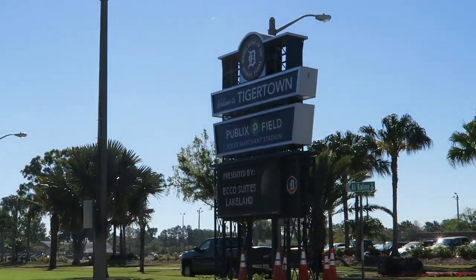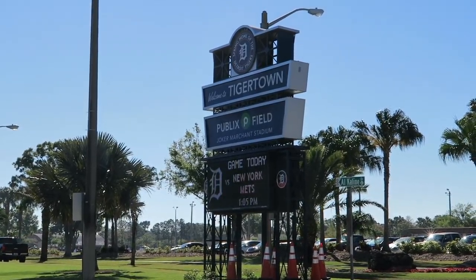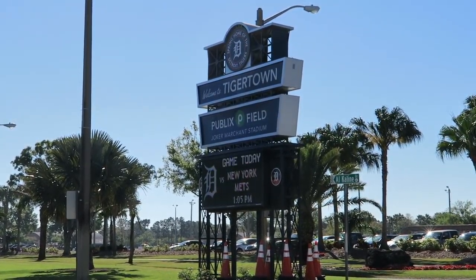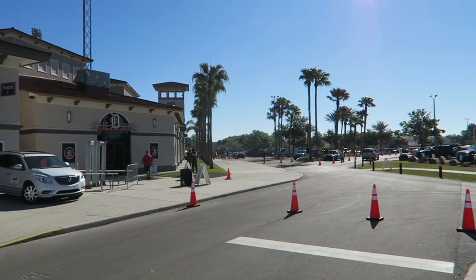Welcome to Tiger Town. Joker Marchant Stadium rebranded as Publix Field. I'm gonna go see the Tigers take on the New York Mets today. It is about 9:30 in the morning. We're outside of Joker Marchant Stadium, Publix Field, home of the Detroit Tigers.